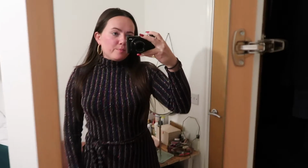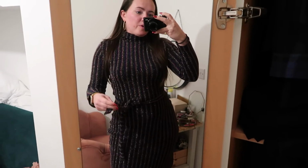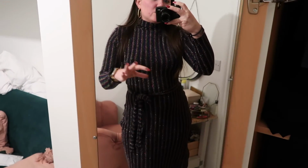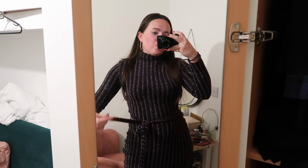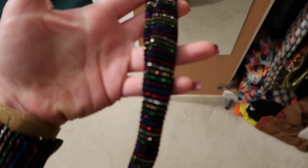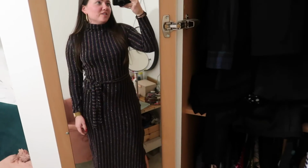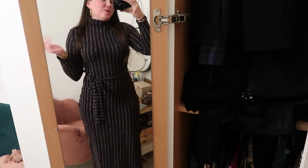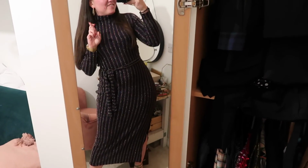The waist belt was really easy to make. I just used some scraps of fabric, three scraps actually, sewed them together to make one long scrap, and then I sewed up one side and turned it inside out. Oh, you can't really focus on that, can you? There you go. So hopefully I will get some pictures or a video on New Year's Eve, but who knows, maybe we'll be ending the video like this. Fingers crossed.